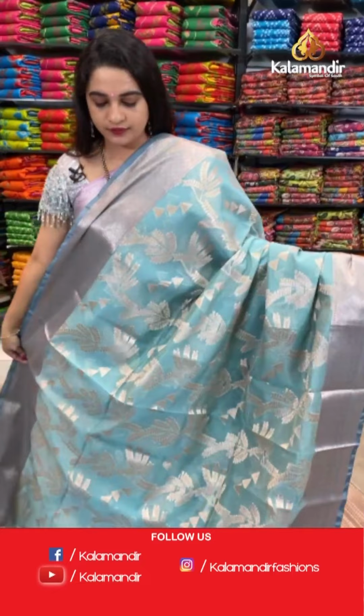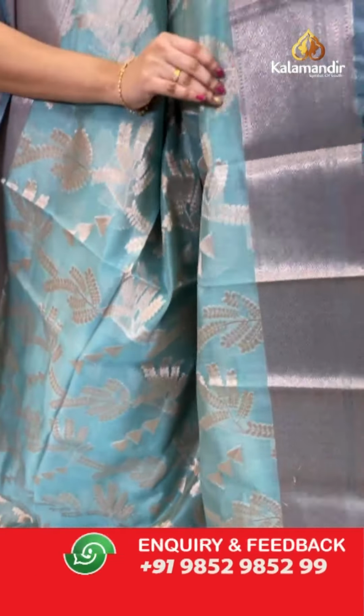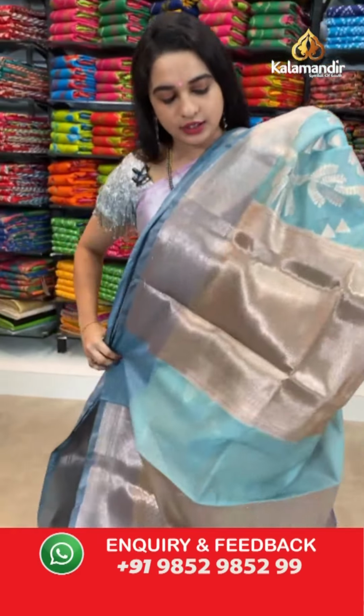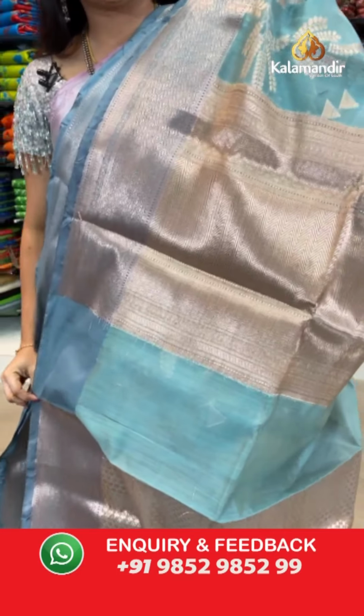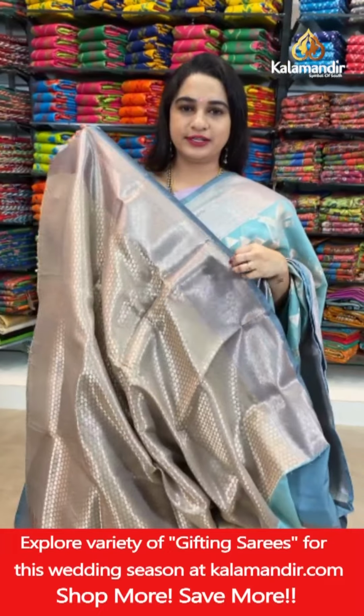Yes, and we have the same pattern, we have one more combination also available, which is beautiful dark sky blue and grey colour combination. All over the body is with a leaf jal and triangle booties. And the border contrast with diamond brocade. Contrast pallu with zigzag waves. Contrast brocade blouse with the border.